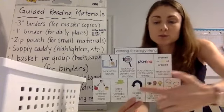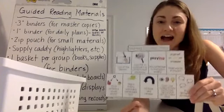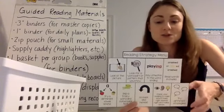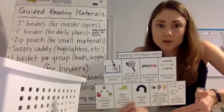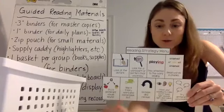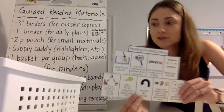So this is a strategy menu. When they've learned multiple strategies, sometimes they forget that they know a strategy. And so I may place one of these in front of every child. You know, remember, these are strategies you can use if you get stuck. Because during the independent reading portion, I'm available to help them, but this is their time to problem solve, right? So I want them to have challenges in the book to work through, and I want them to have some sort of visual just to remind them of all the things that they do know.